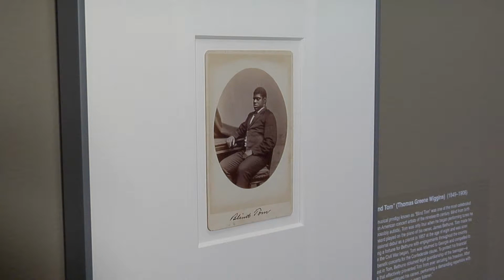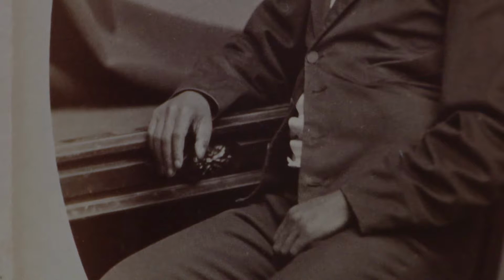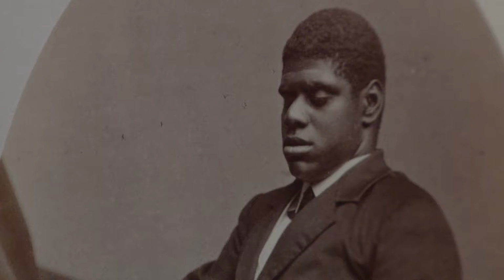Another picture in the first room of the exhibition is of Blind Tom. Blind Tom was a piano prodigy, probably autistic. He was born blind, and he didn't have tremendous language skills, but boy, could he play the piano. And he played these concerts throughout the South. Interestingly, though, his manager was a white person.